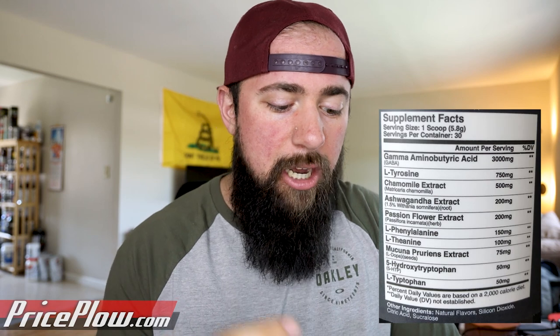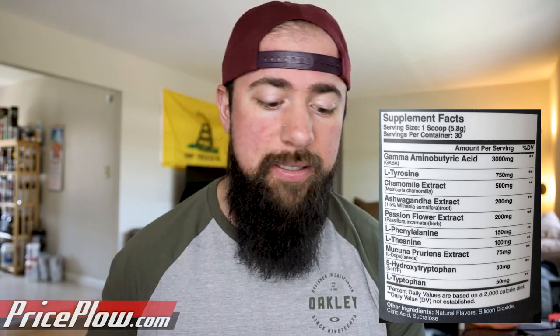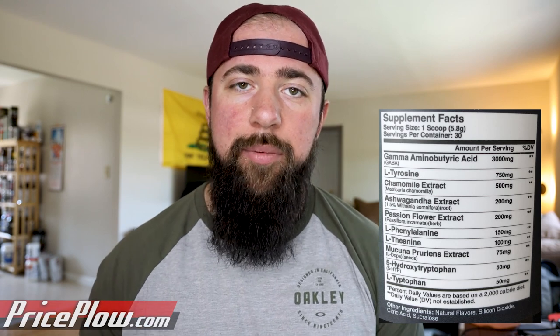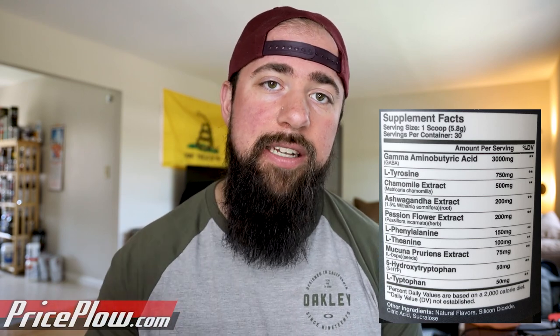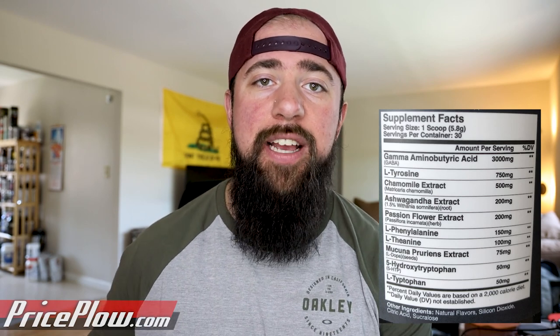Moving into phenylalanine, we got 150 milligrams here, which again, endogenously increases another ingredient in this product, tyrosine. So here again, we're going to see this isn't directly related to sleep quality or duration. However, it's going to help you be ready for the next day, recovering your brain for function in the morning. You're probably gonna be waking up a lot less groggy when using this product.